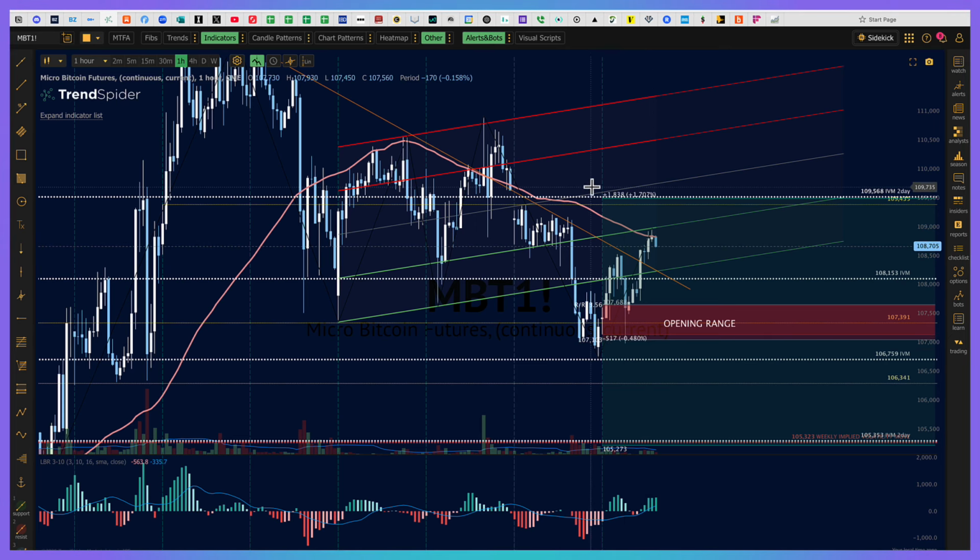Okay? I've got the 2-day implied vol move because the move's been so savage. That area is 109,500. But the daily implied vol move is down here at 108,150. And so this tells me I could easily fall back into trend, which is downward. Now, why am I saying that?